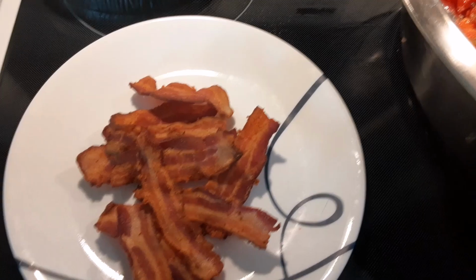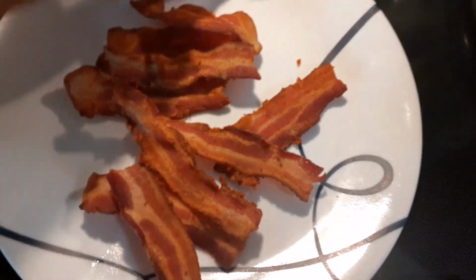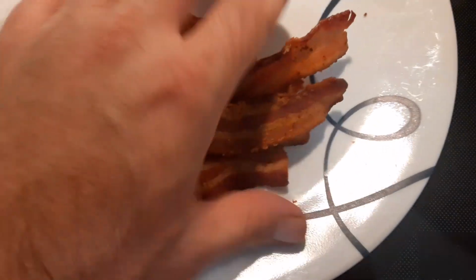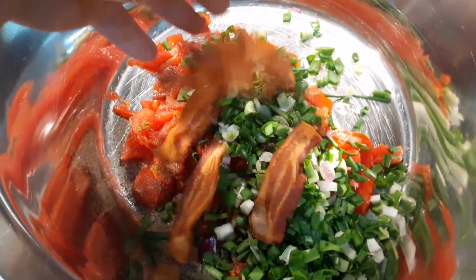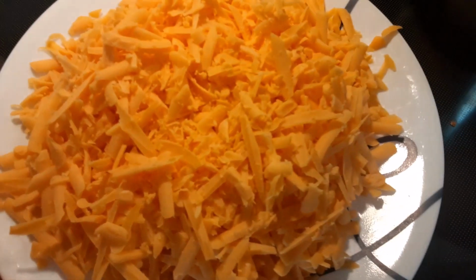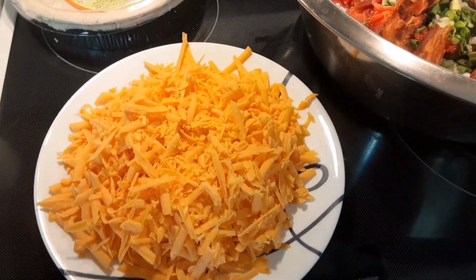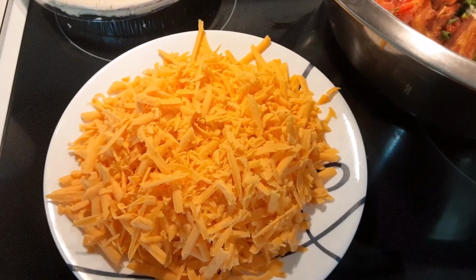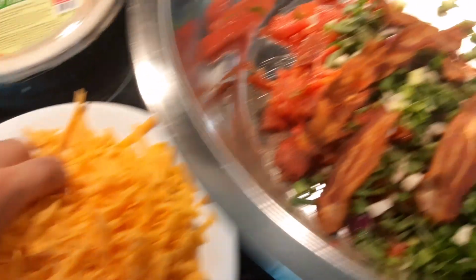I have some bacon here. I'm going to save a few pieces to put on the top at the end. The rest I'm going to add to this, or right here. Grated some cheddar cheese here. I'm not going to add all of this. I'm probably just going to add half of it because I want to save the other half to put on the top. So about half of this cheese I'll put in here.